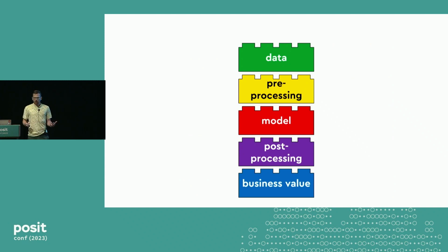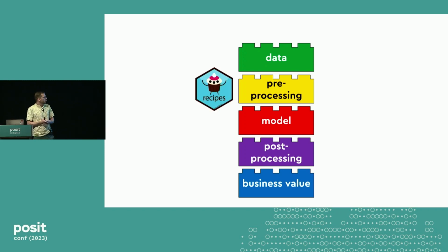So tidymodels itself is a collection of packages. And each of those packages really helped solve some big problem I was having with my models. So if we look at the yellow pre-processing brick, recipes was a huge help here. So pre-processing is a step that takes your raw data that might be human readable, adds feature engineering, and gets it ready to be machine readable for your model. In my old package, the one with all the big pile of Lego bricks, I had manually written a bunch of functions using dplyr and tidyr to do this pre-processing.